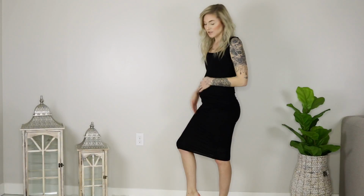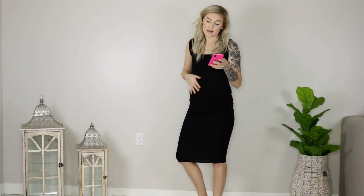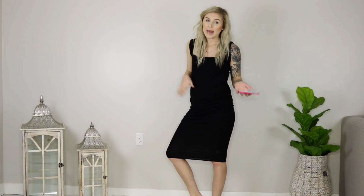So I'm trying to get back as far as I can to show you guys the way that this dress looks. This dress, just so you know, is the maternity over the bump bodycon dress from Boohoo. And I ordered it in a size 8. And of course it's in the color black. And this dress was $9, which, can it get better than a $9 bodycon? No.